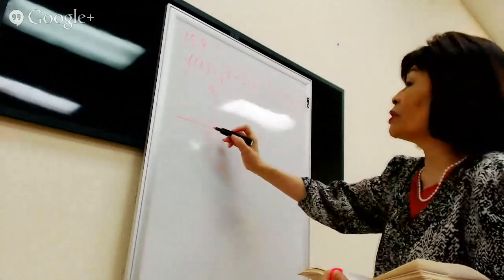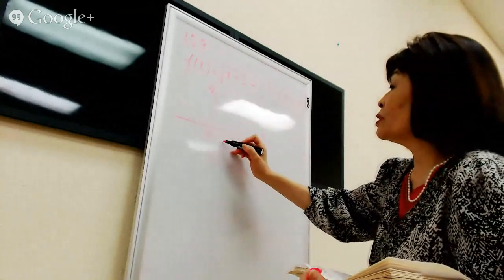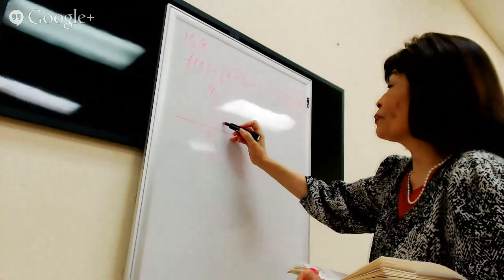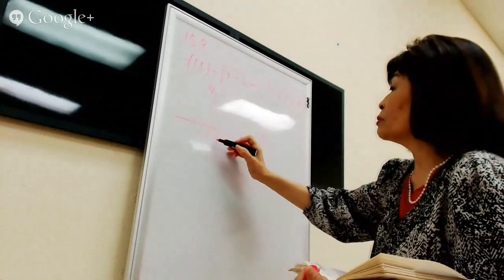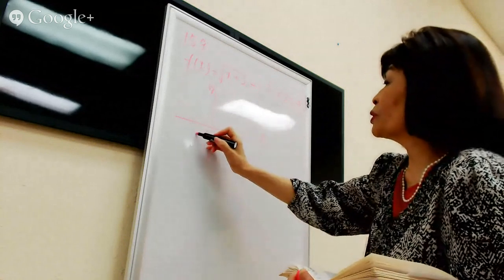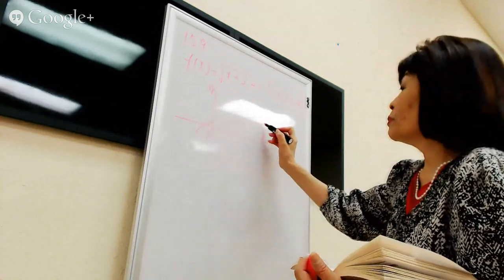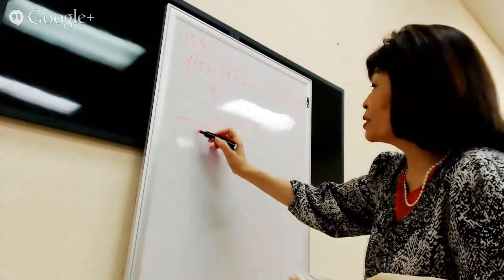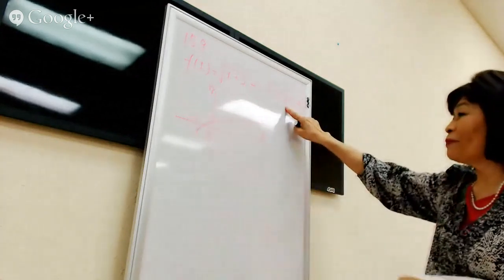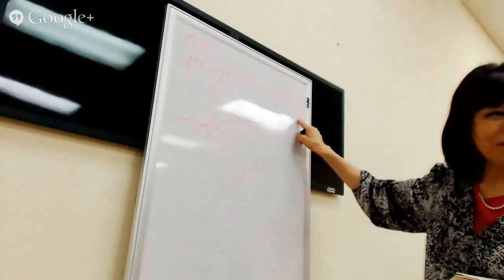For this, right? 1 goes this way, 1 up. 4 goes this way, 2 up. 9 goes this way, 2, 9 here, 1 up here. So start here, the graph goes like that. But this is negative 2. We cannot draw the whole graph here. Only within this domain can we draw the graph.